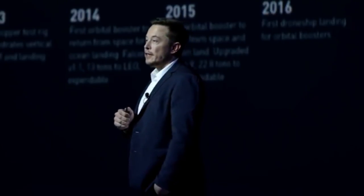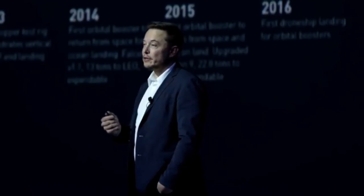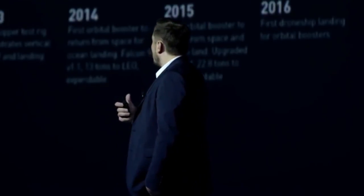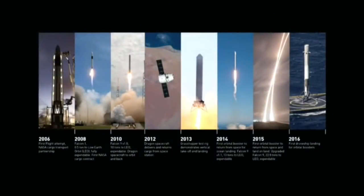Also, at the end of 2008 is when NASA awarded us the first major operational contract, which was for resupplying cargo to the space station and bringing cargo back. Then a couple of years later, we did the first launch of Falcon 9, version 1, and that had about a 10-ton to orbit capability, so it was about 20 times the capability of Falcon 1, and also was designed to carry our Dragon spacecraft. 2012 is when we delivered and returned cargo from the space station.